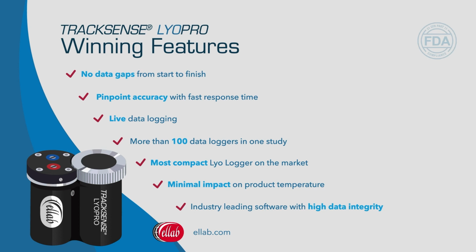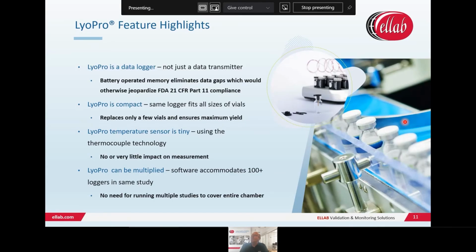That came out of these studies that we made. That solution is what we believe is the best one. So first of all, as I mentioned before, this LyoPro, as we call it, is a real data logger. It's not a transmitter. There are transmitters on the market which we don't find are relevant for the validation, because there could be data gaps and these data cannot be retrieved afterwards. Having a memory and a battery that supports that memory, we are absolutely sure that there are no gaps, and that would be the Part 11 compliance.